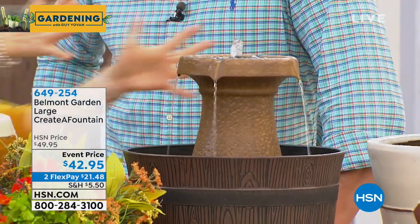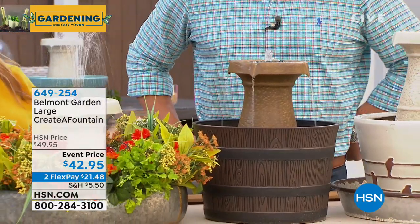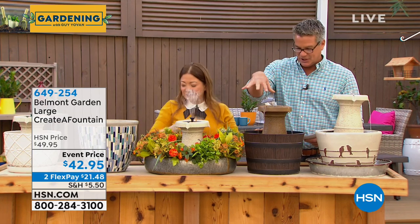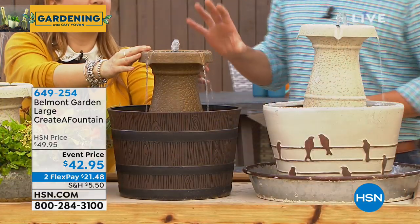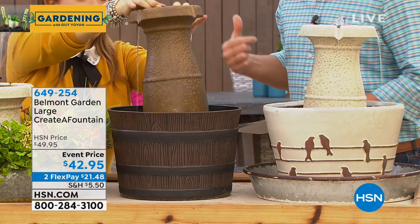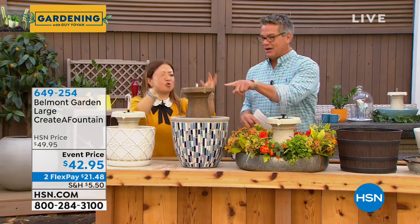Push a button and it turns any container into a fountain that looks like it cost hundreds of dollars. Look at this, in seconds. I have it in two colors: the bronze, which is here, and the antique white. You can see in front of me the size. I like this size. It's more substantial. You can put it indoors or outdoors, on a table, and in seconds, you can have a fountain that looks grand and majestic, like it cost hundreds of dollars.